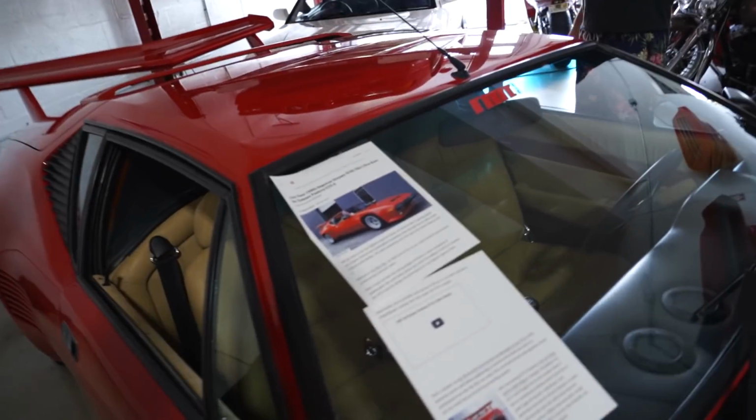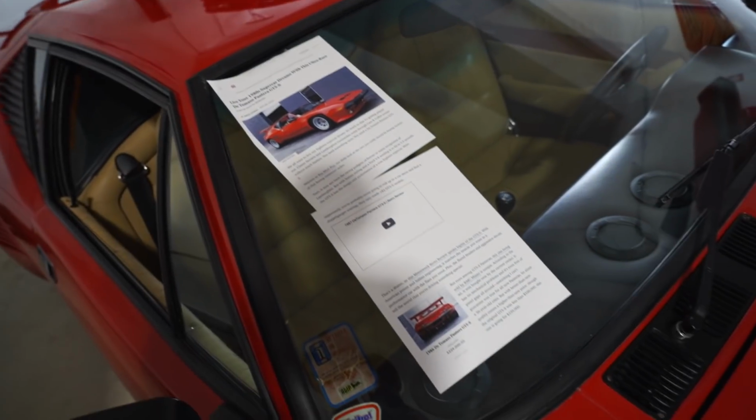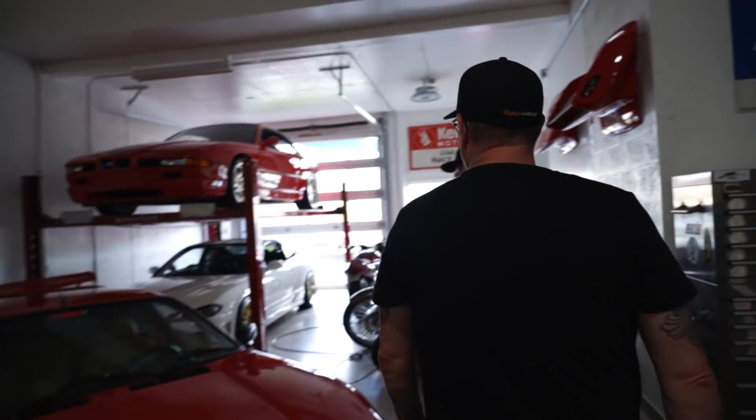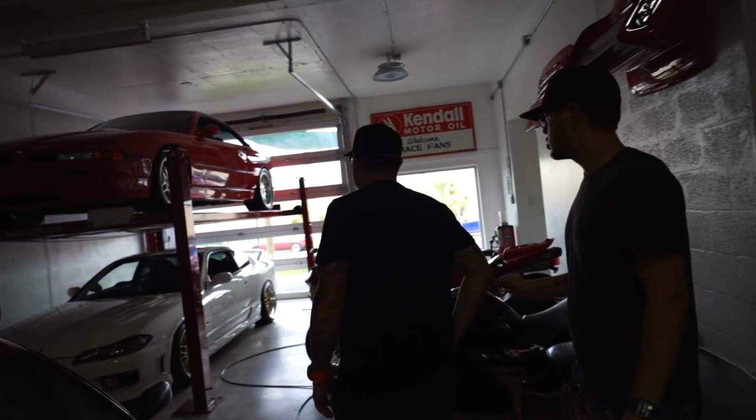This is like the American Countach. It is. Well, they did exactly what they did with the Countach, like more vents every year. More vents, but it's a Ford engine. That's what's great. I like the original one. It looks like they stole the wing off of a Countach.